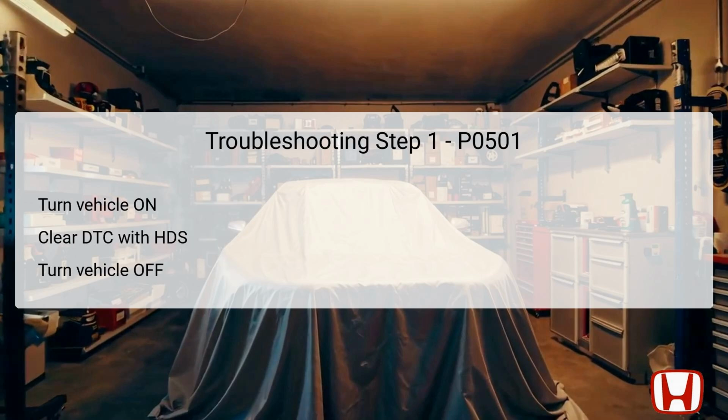The initial step in troubleshooting DTC P0501 involves turning the vehicle's ignition to the on mode, which powers the electronic components without starting the engine. After putting the vehicle into this mode, the technician should connect a Honda Diagnostics System (HDS) tool to clear the DTC from the system's memory. Clearing the DTC resets the fault condition and allows for a fresh diagnostic assessment moving forward.